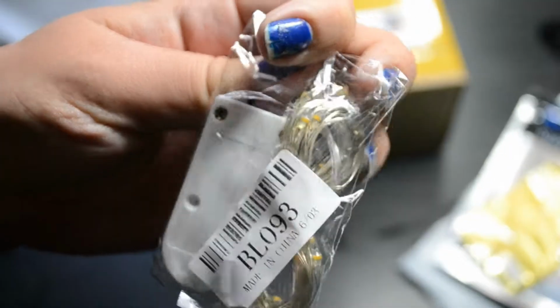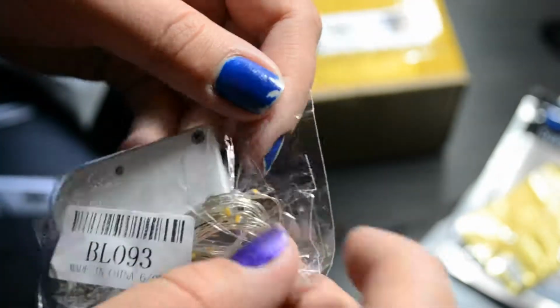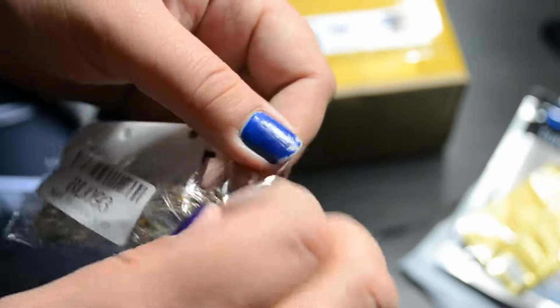So last but definitely not least, I got some cute, I've never seen them so small in my life, little mini LED fairy lights. They light up yellow. They're super cute. I love fairy lights. I use them quite a bit for photography.